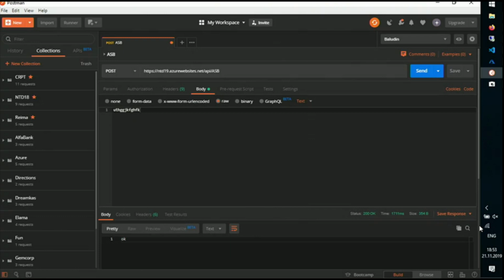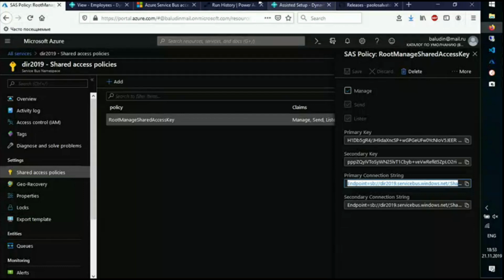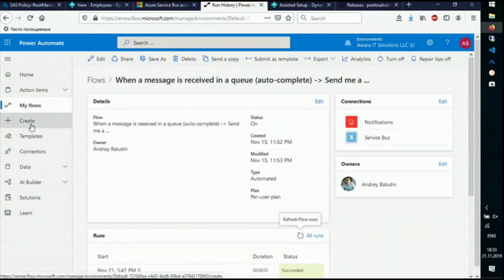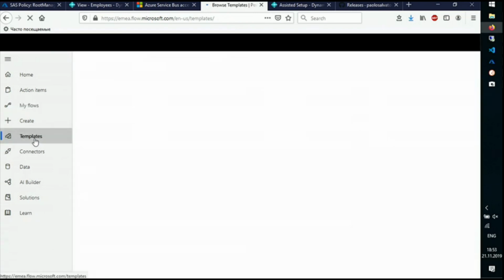In Service Bus it creates some magic, and I'll get a notification on my phone. Some magic is a flow, Power Automate. So I created a new flow, with only two connections. One connection is Service Bus, and the second is a notification on my phone. On Service Bus, we trigger an event when a message is received in a queue and send me a mobile notification. Two easy steps. You can see templates in flow.